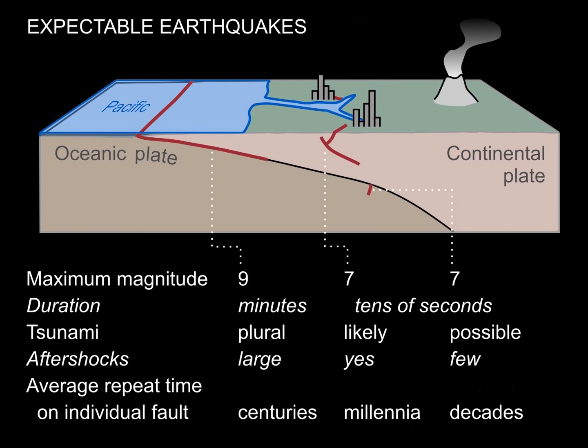The next one over, the shallow ones, like the Southern Whidbey Island fault, have thousands of years on average between earthquakes on individual structures, and probably they would have lots of aftershocks, and tsunamis are likely, or in the case of the Seattle fault earthquake of 1,100 years ago, it's pretty well established. And then finally, a repeat of the 2001 Nisqually earthquake. That's the kind of thing for which buildings have long been designed around here since the 1949 earthquake, and it certainly wouldn't be surprising to see one of those.